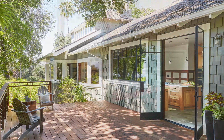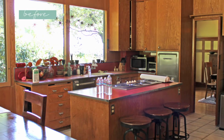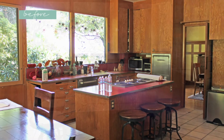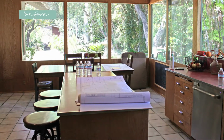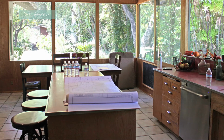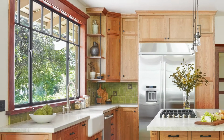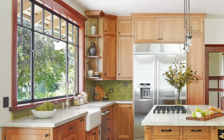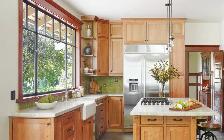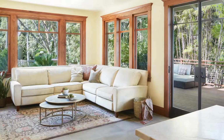The 1950s kitchen, while still functional, was dated and disconnected from the style of the home and main living area. Our clients wanted a bright and airy space to enjoy with family and friends. New steel French doors and windows in a burnished bronze live finish complement the space's other accessories. Not only do they frame incredible city views over the tops of lush green surroundings, but also flood the rooms with natural light.